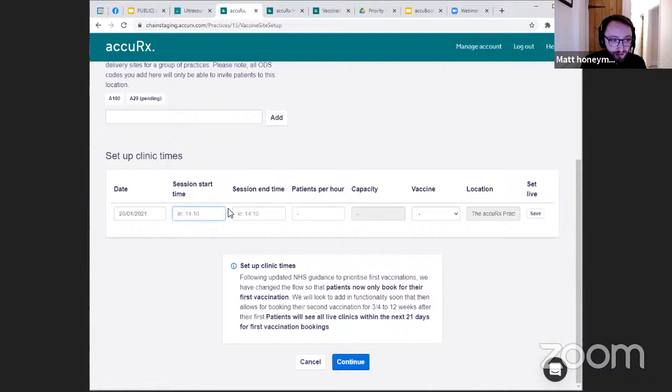I've planned it in for next Tuesday between 9 and 12. And I have estimated beforehand that we're roughly going to be able to do about 12 patients per hour, which would give us obviously a capacity of 36 across those 3 hours. So in future, when I enable this to be booked into, which we're going to talk through in a sec, that means that 36 appointments will be created, spread across the period of that clinic.